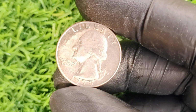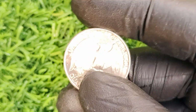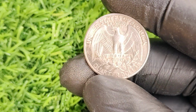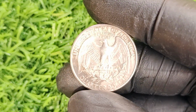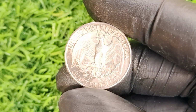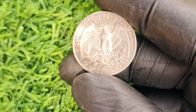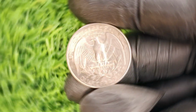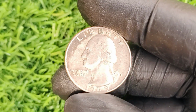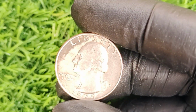Okay, here's where it gets spicy: errors. Coin collectors go wild for mistakes. It's the only place in life where being wrong makes you rich. Some 1979 D quarters have been found with a double die error, where the design looks like it was stamped twice. You'll see a shadow-like effect on the lettering, especially the word Liberty or the date. Others were struck off-center, meaning the image doesn't land square in the middle of the coin. It looks like the mint had a long night and came to work hungover.